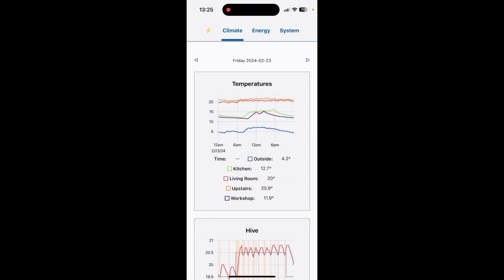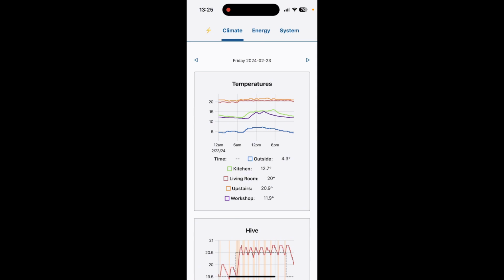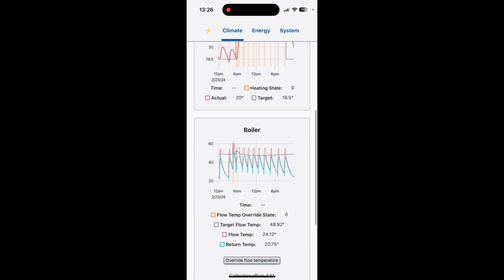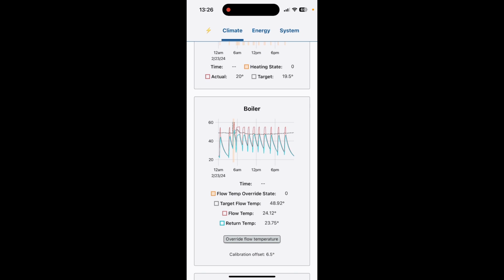So does this actually make any difference? That's a very difficult question to answer, but just to give you an example, I've gone back to the 23rd of February this year. Now, what happened on this day is that something went wrong with the device. I think it dropped off the Wi-Fi network, so I had to pull it off the boiler. And I just set the flow temperature to a fixed value. So you can see here on the red lines, they're all just peaking at probably somewhere around 55 degrees throughout the day with no weather compensation control at all.